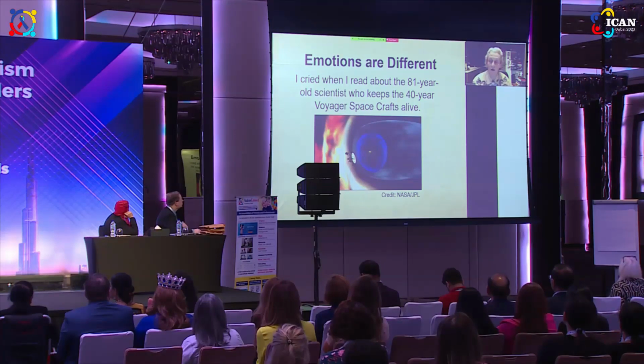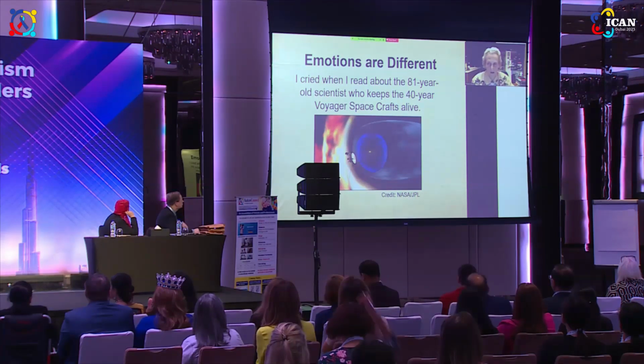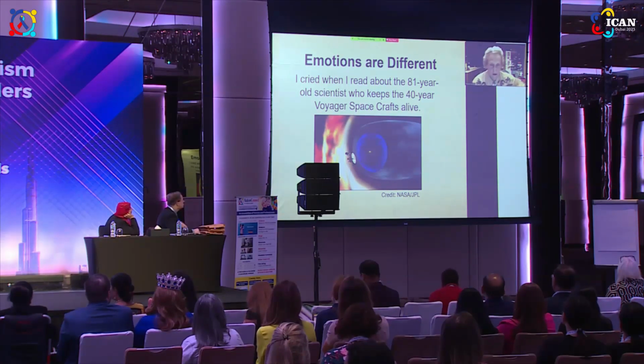Now, I've got emotions, but I get emotional over interesting stuff I do. And the Voyager spacecraft now is 45 years old. The scientists are in their 80s now. They are still tracking it. They've managed to keep it going. For a long time, they had to work out of a storefront next to a McDonald's, but they kept it operating with no funds. And I can get really into that because it's so cool what they're doing. They're still learning from this spacecraft that's 45 years old. Let's go to the next slide.